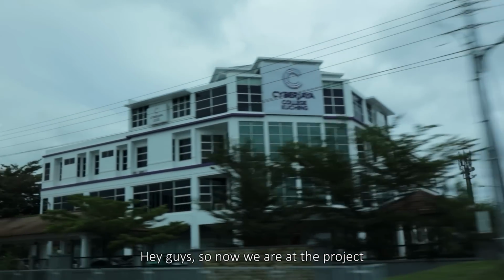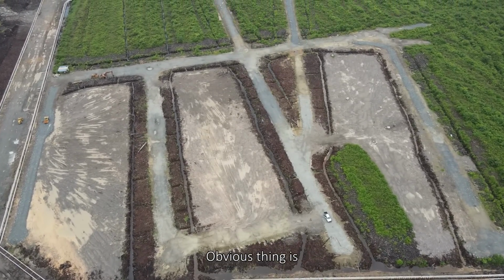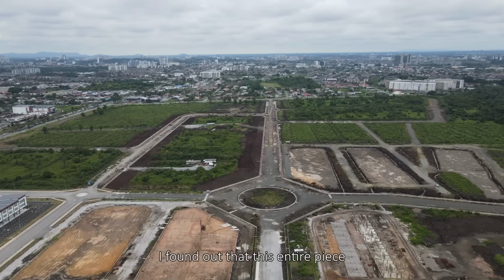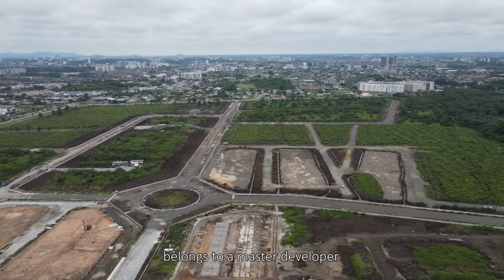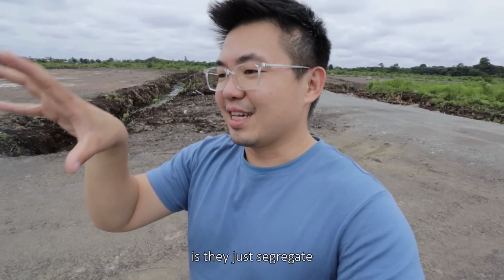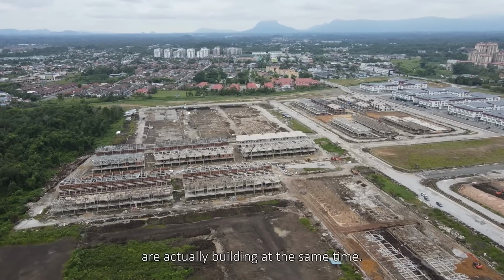Hey guys, so now we are at the project site itself, and you can see the roads are all on level. Obviously the drains are also up, the infrastructures are also up. I found out that this entire piece of development belongs to a master developer, right? But in order to build all together, it will take time, it will take a lot of resources. So what they do is they segregate this plot out to this developer, that to another developer. So all these developers are actually building at the same time.